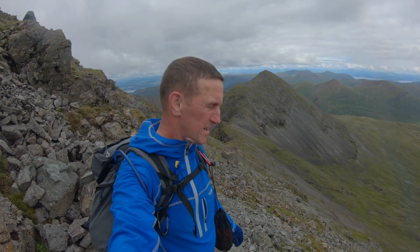Well, so far, as I've come round the path that goes to the left, it's actually alright so far. There was nothing much to worry about. All you do is just focus on the path and you don't look to your left, obviously, out to the sort of drop. It's actually alright. But just concentrate on the path.